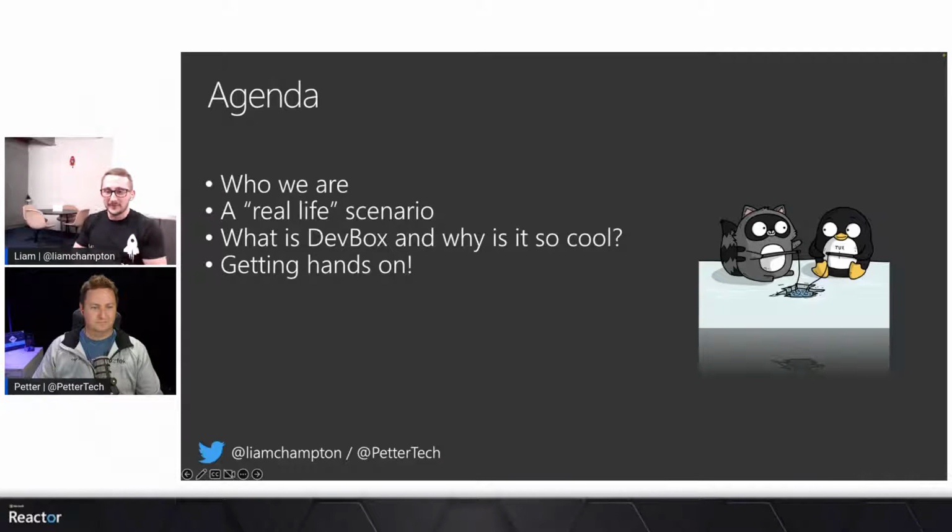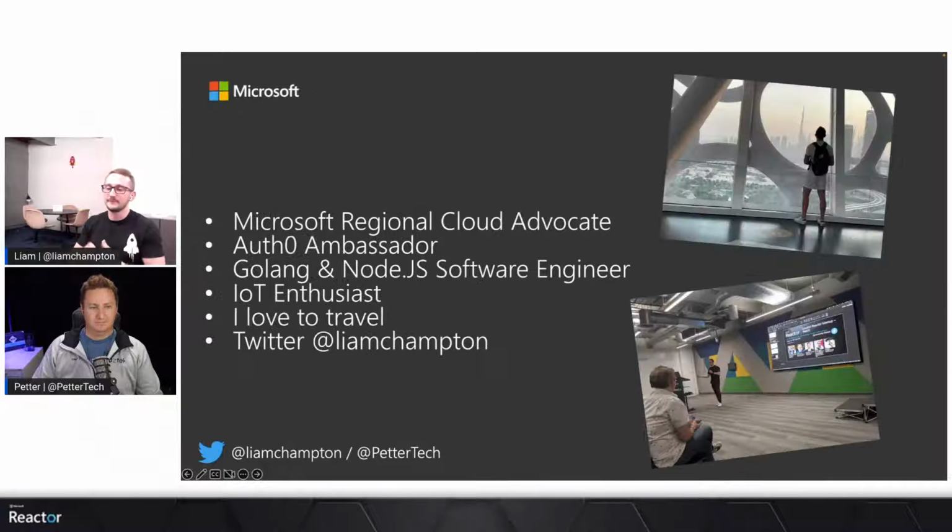What are we going to be doing? Well, we're going to introduce ourselves, who we are, what we do, and where we came from. I'm going to give you a real-life scenario around where and why you might use Microsoft DevBox. Peter's going to take us through what is DevBox and why is it so cool and why is it so useful. And then we're going to do a little bit of a hands-on demo for you. So give you a real scenario, show you really how to get into it.